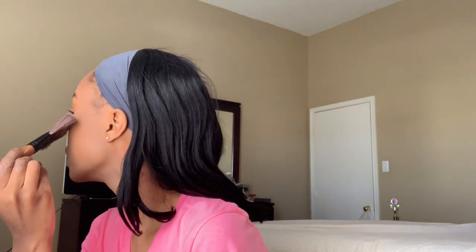Okay, and we're going to go in with just a little bit of highlighter, nothing serious, and just put it on our cheeks. Oh, sorry. I probably need to let this dry a little bit, just a little bit though. Okay, this little mark right here, we're just gonna go in with our powder brush and kind of set it. Okay, so now we're gonna go in with some highlighter and just lightly brush our cheek area, nothing serious.